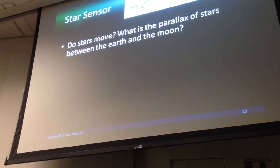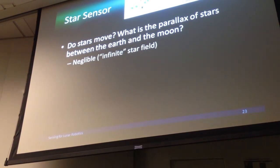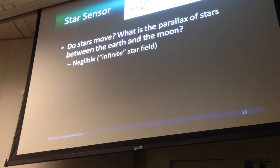I heard several answers there that when you added them up is the correct one. So, okay, it depends on your reference. Yeah, moving is fine. Okay, so the second part of that: what's the parallax of stars between the Earth and the Moon? So, how different does the celestial sphere look when you're on the Earth and the Moon? Almost none. Okay, great. So the answer to both of those is negligible within the environment of the solar system.